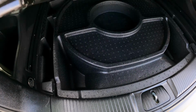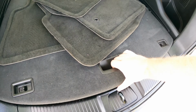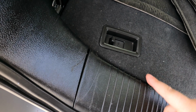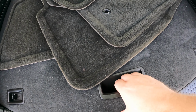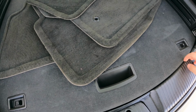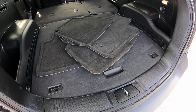I also do have this compartment, obviously, you can put some little stuff down here or whatever. However, something I haven't seen before is these little lock switches to lock and unlock this little compartment. I don't know why you would want to lock it, and honestly, it's not that locking. I don't know if you'd keep your valuables down there and whatnot, but you can do that if you'd like.